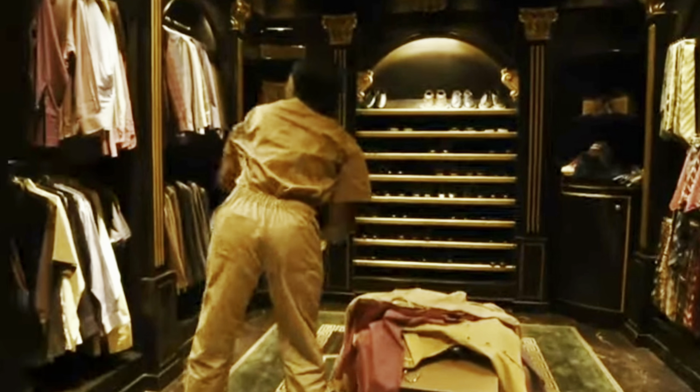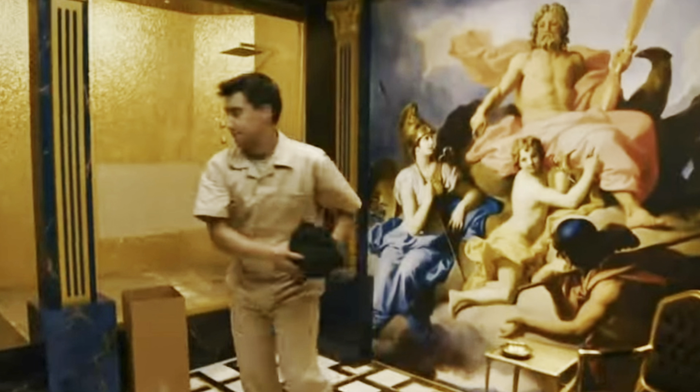Now, of course, leading into this season of Better Call Saul, we knew that we never saw Saul Goodman's home in the plot of Breaking Bad, and we were likely going to see Saul Goodman's home for the first time in the plot of Better Call Saul. But to tell you the truth, this was absolutely not what I expected at all when I was thinking about what Saul Goodman's house would look like.